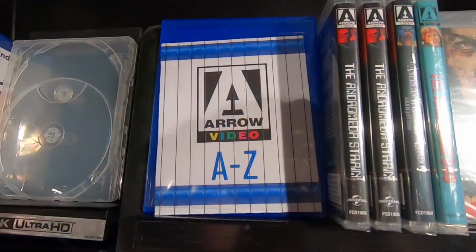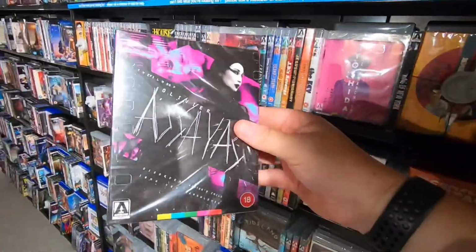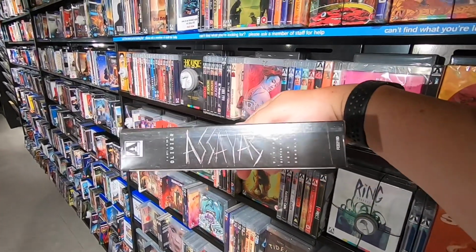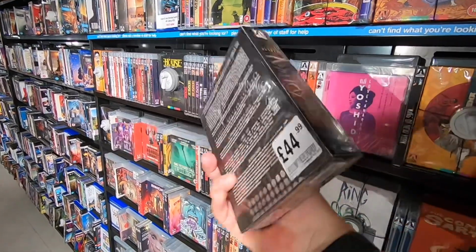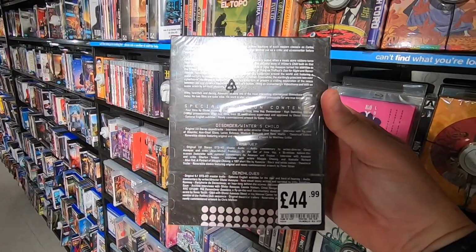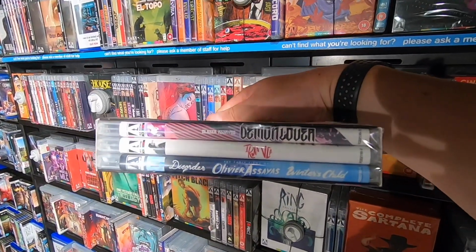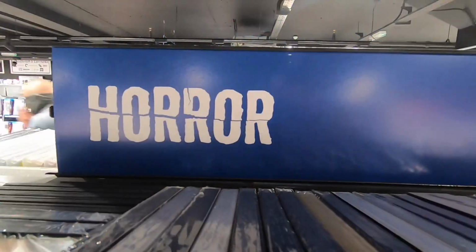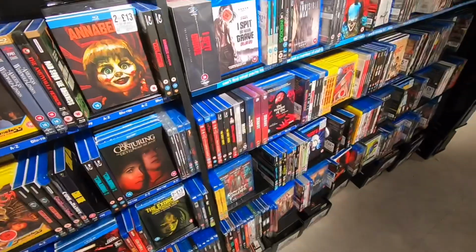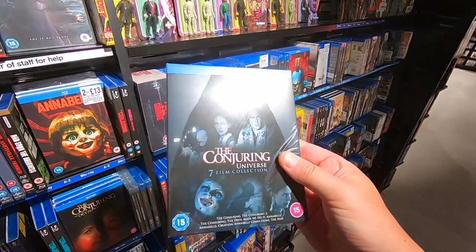Over to another boutique label, and we're in the Arrow section, and we have the films of Oliver Assayas. There's 4 movies which ran from 1986 to 2002, total runtime of 392 minutes. Yours for £44.99. And the films included are Disorder, Winter's Child, Irma Vep, and Demon Lover. Over in the horror section now, and we have the Conjuring Universe 7 film collection with a runtime of 769 minutes. This has set you back $39.99.